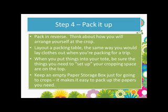I lay things out on my bed actually, and then I just put them into the tote as I know I'm going to pull them out and need them. I do keep an empty paper storage box just for going to crops. It makes it easy to pack up papers that you need. If you're a paper junkie and you don't have your paper in your scrap rack, you have an empty paper storage box. Let's say you're going to work on, I don't know, let's say you're going to work on Christmas and sports, right? Two big sections that are separated in your 4-section system.